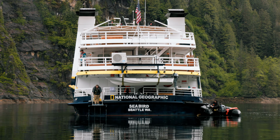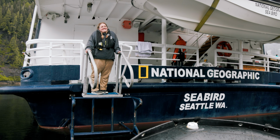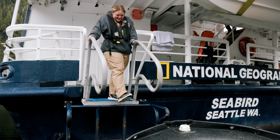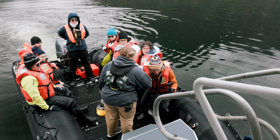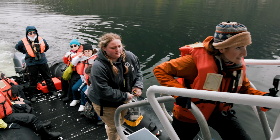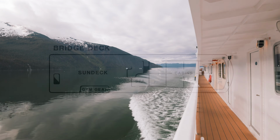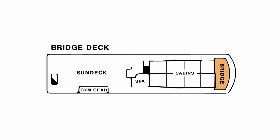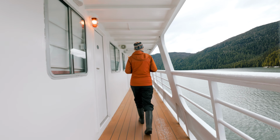You might be curious where we get on and off the Zodiacs and kayaks. That takes place at the stern of the main deck. And that concludes the tour of the outside of the Sea Bird. Now let's go check out that bridge. So one of the cool things about this ship is that it has an open bridge policy. So we can actually go inside the bridge and see what it's like in there.